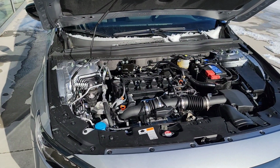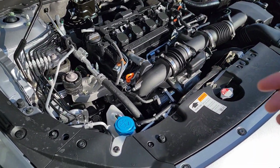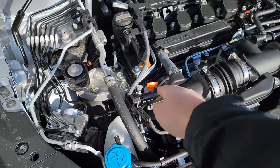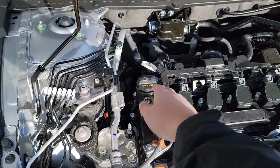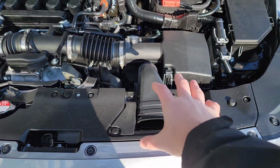All right, so here we are, right underneath the hood. Let's point out the common courtesy stuff that you might be doing on your own if you have time. Like topping off the washer fluid, right here's a nice blue cap. You've got your oil, if you ever need to check that, it's nice bright orange, you can see that. You've got your oil cap right up here. We'll come right over here to your coolant. Intake for your turbo.